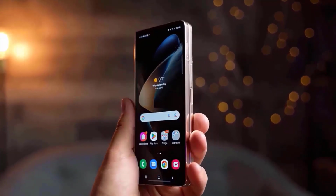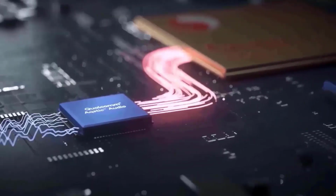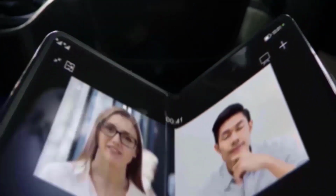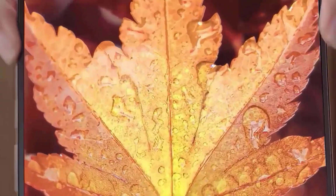That would be the successor to the Snapdragon 8 Gen 1 and Snapdragon 8 Plus Gen 1 chipsets that power many of 2022's Android flagships, including the Z Fold 4. The mobile application processor is a next-generation chip that is expected to be unveiled at the end of 2022.